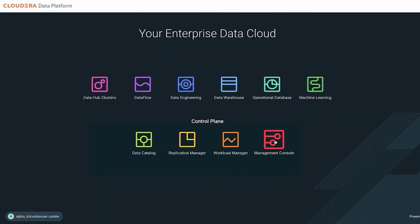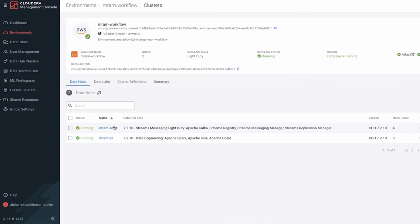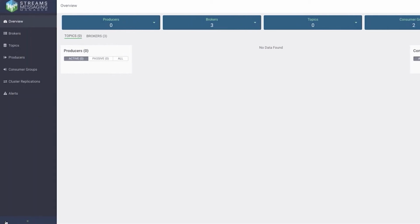So in this demo, we're going to start with the management console. Here we can explore the different environments, and we have an environment set up already where we're going to build everything for our end-to-end. Now let's start with the Stream Messaging Manager. This is where we're going to define the actual streams that will be bringing that weather data in. We're going to define two streams.